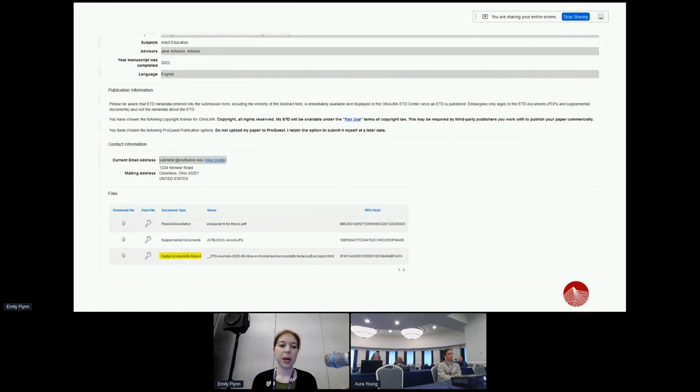This is that review page that I talked about. It shows an overview of the metadata that was entered, the publication choices that were made about copyright and all that. The mailing address is the OhioLINK office, and so it shows that student information if it was for an actual student, and then the files down below, including the digital accessibility report. So that comes through to the review page as well.